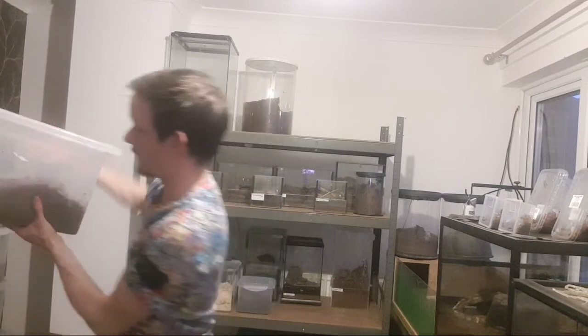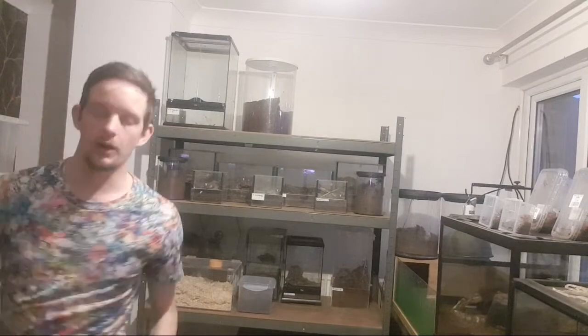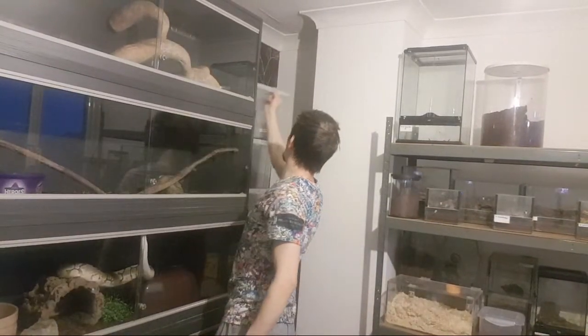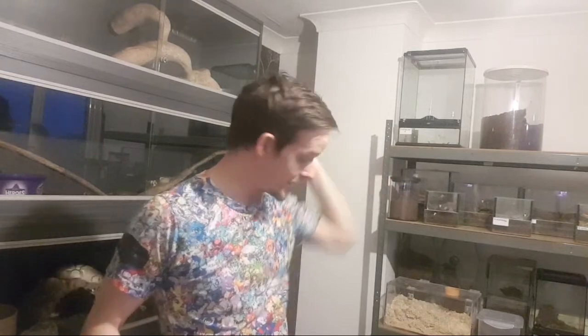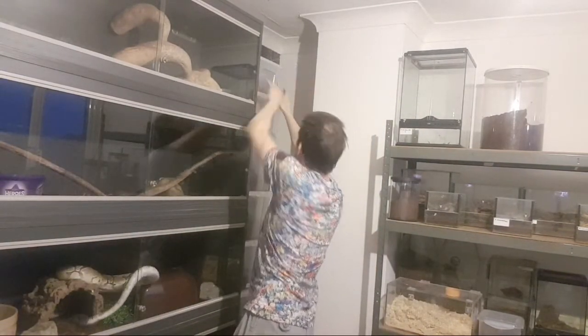So this one is my female albiceps, patiently awaiting Leland's male to mature. I have never known 2 male spiders take so long to mature. Honestly, it's a bit of a joke. So this one is cockroaches. Go through there into the tower.